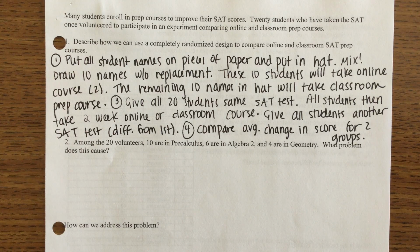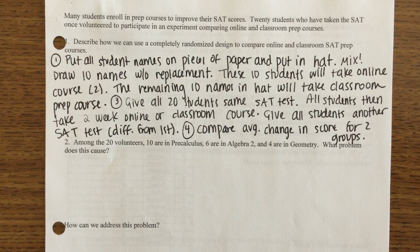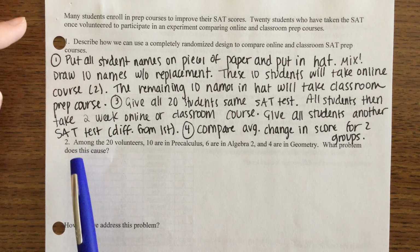Okay, so Friday we talked about an experiment that compared SAT prep courses. If you remember, it's the one at the top where we had 20 students. Some students were going to take an online course, some students were going to take an in-class course, and we were going to compare their improvement in SAT scores. Sound familiar? Yes. Okay. Next question.